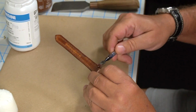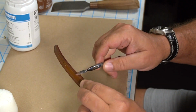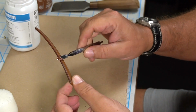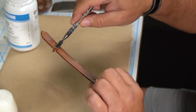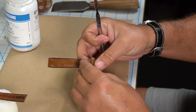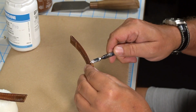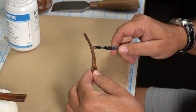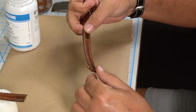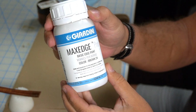And now I'm just applying some of the edging process. This is the second coat of some edge paint, brown edge paint. And what I'm doing is trying to make it so it's not perfect. I mean, that's the whole emphasis of creating a distressed strap, right? Is making it look old. So I'm doing things here, you're going to see, like when I'm burnishing, I'm actually trying to remove some of this edge paint.